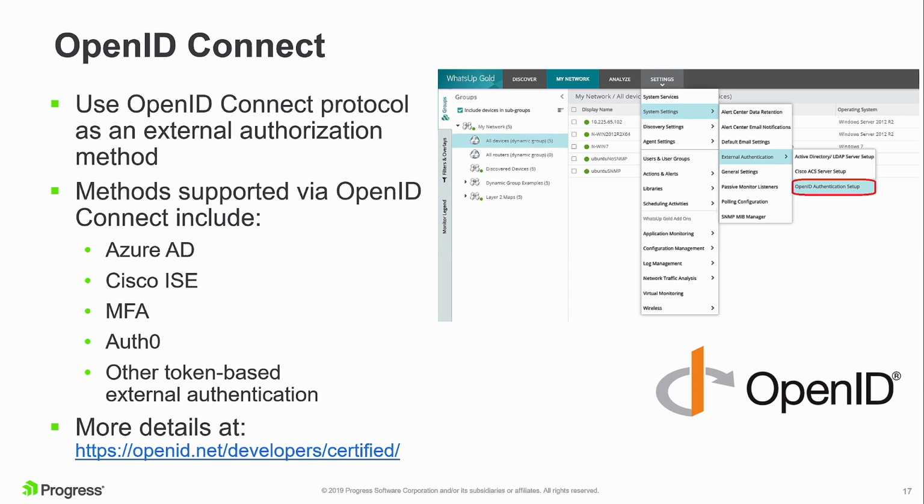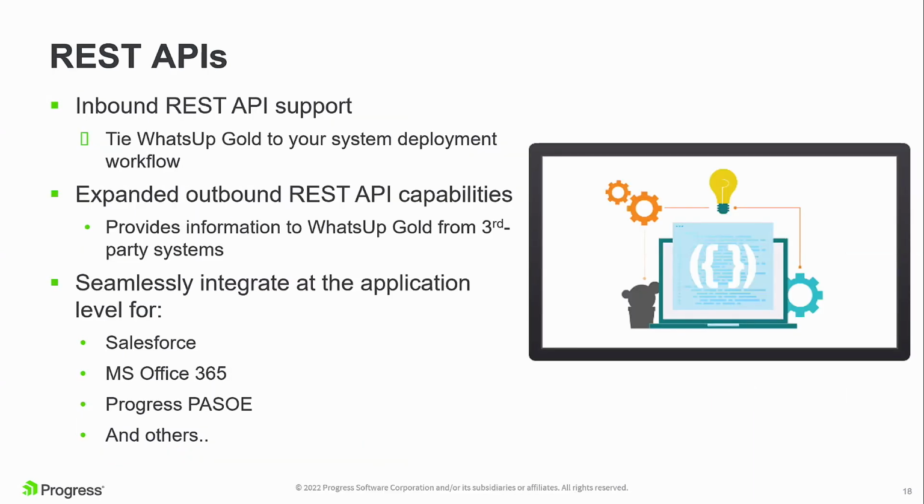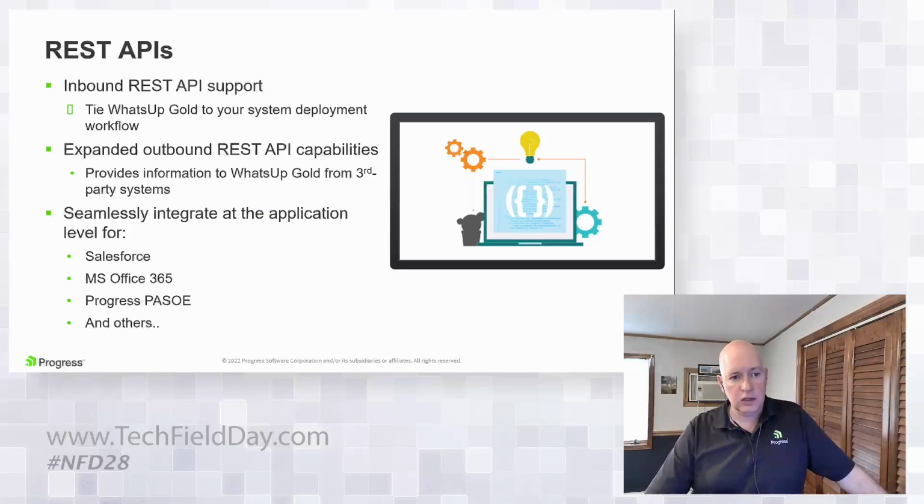So we can use a variety of different methods through OpenID to provide things like MFA, in order to help our customers ensure that the only people messing with WhatsUp Gold are people who are given permission to mess with WhatsUp Gold. We have a whole series of REST APIs that allow you to use both inbound and outbound REST API calls.